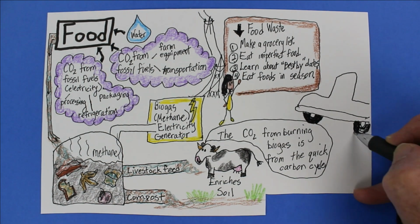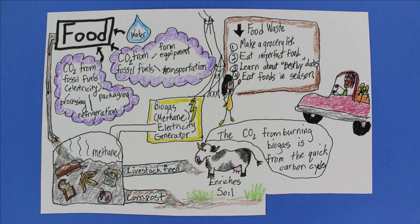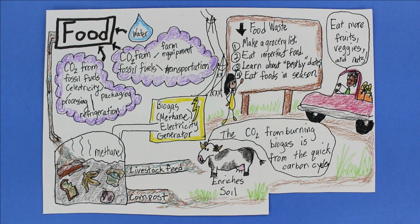Changing food waste behaviors increases efficiency. Changing our diets helps too. This graph shows greenhouse gas emissions per kilogram of food. Pause the video to analyze this information. How can you make your diet more planet-friendly?